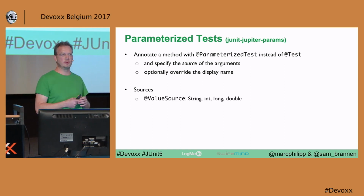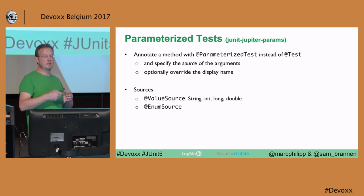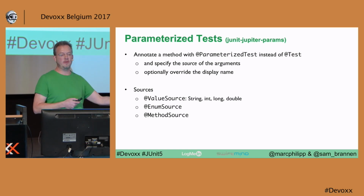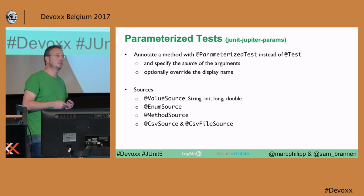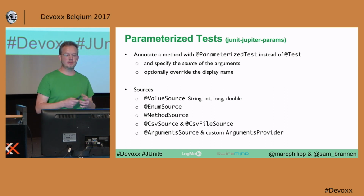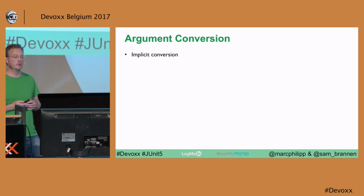So ValueSource, just for scalar values like strings and longs and doubles. EnumSource to pull out constants from an enum, even based on ranges and patterns and stuff like that. MethodSource is the most powerful one. That's where you can have JUnit invoke your own factory method to provide the parameters for your parameterized test. We also have support for CSV values, either inlined as strings or actually pulled from a file in the classpath. So it's also a nice option. And if none of those meet your needs, you can configure your own argument source and a custom argument provider, pulling your data from wherever you want, maybe from a database or some other type of file and stuff like that.